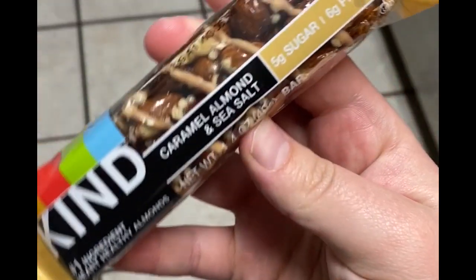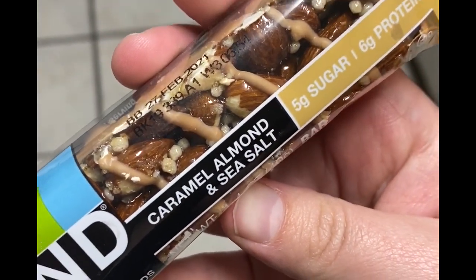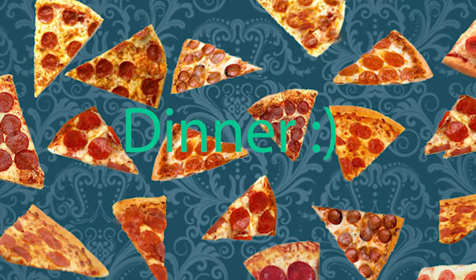For a snack, my favorite, the Kind bars. I love the caramel almond sea salt one.